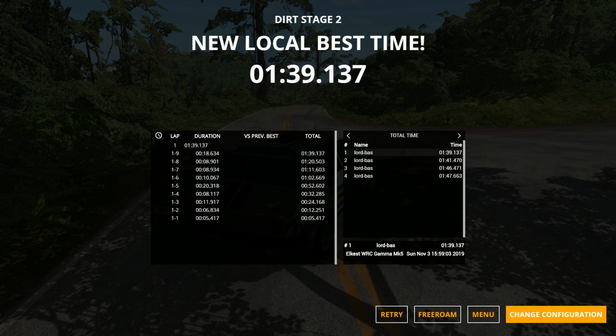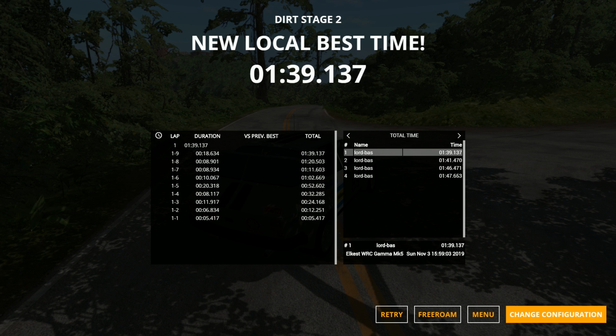Oh my god, 1 minute 39.137. What a massive difference. Thanks of course to a specially tuned suspension and, well, a very torquey naturally aspirated engine. That is absolutely a great performance. Yes, I did make some mistakes when I was driving it, but look at the results.